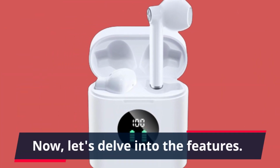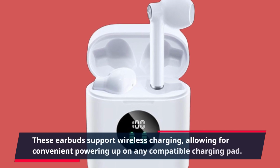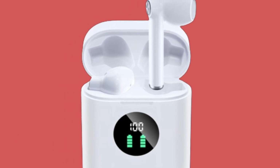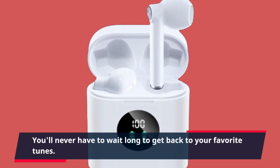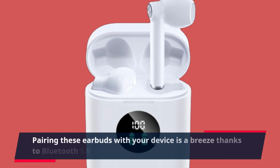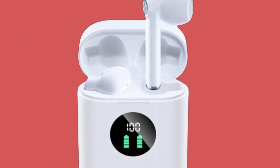Now, let's delve into the features. These earbuds support wireless charging, allowing for convenient powering up on any compatible charging pad. Plus, with the included Type-C quick charge cable, you'll never have to wait long to get back to your favorite tunes. Pairing these earbuds with your device is a breeze thanks to Bluetooth 5.0 technology.